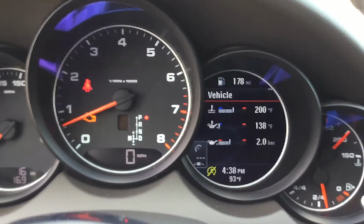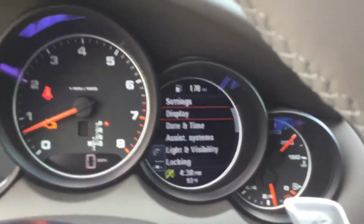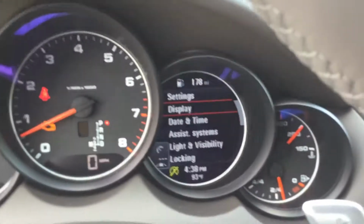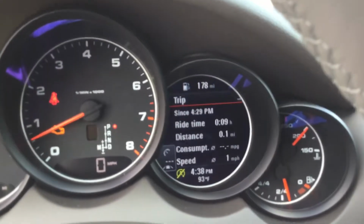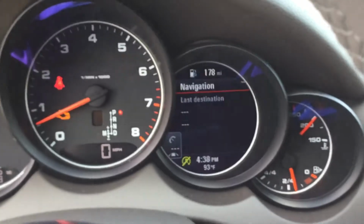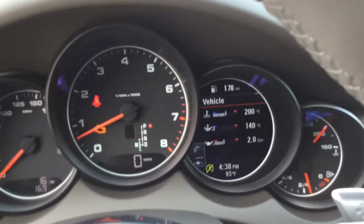Now, the reason the TFT is important is because if you go into this menu here, you can see that you have access to literally all your settings right there, as well as having access to your map and your navigation, your radio, your phone, trip computer, tire pressure. So they made it real easy to operate the system and made it so that you don't have to take your hands off the steering wheel to operate everything.